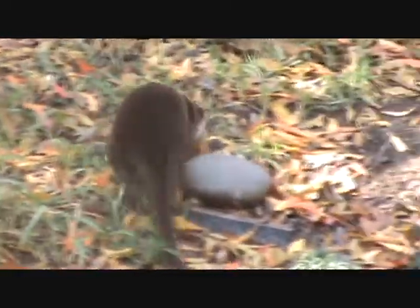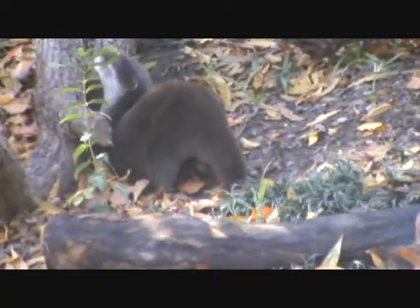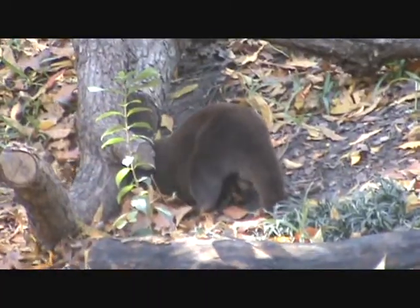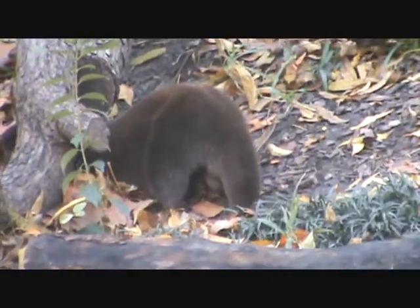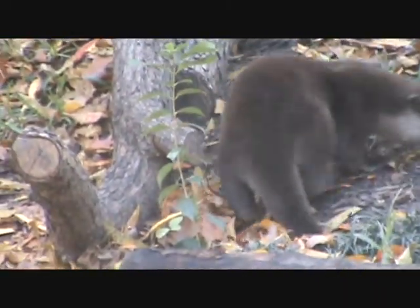It's more than just him. There are several more otters in this exhibit. Now we just see him. Staring something or digging something up. Now it looks like he's burying food like a squirrel would, but I don't think he's doing that.